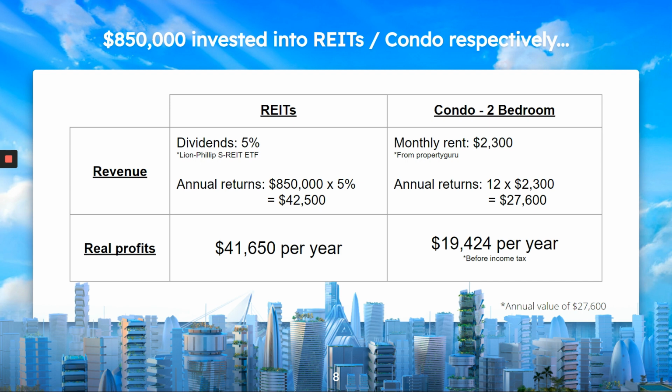So there is still another layer of personal income tax, because according to the Income Tax Act of Singapore, you do have to be taxed for your rental income, be it from your HDB or your private apartments. So the real profits of a condo as compared to REITs can be very, very little in this case.